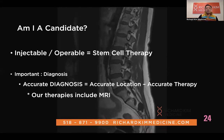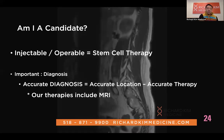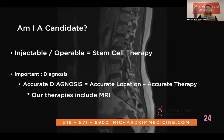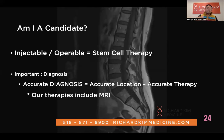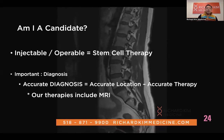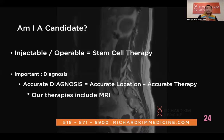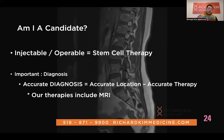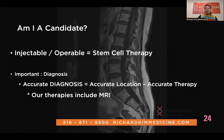An accurate diagnosis really leads to an accurate location. And now, of course, if you have an accurate location, then you've got a location for your accurate therapy. All of our therapies include an MRI, and that helps us really understand which of these locations correspond to your diagnosis.